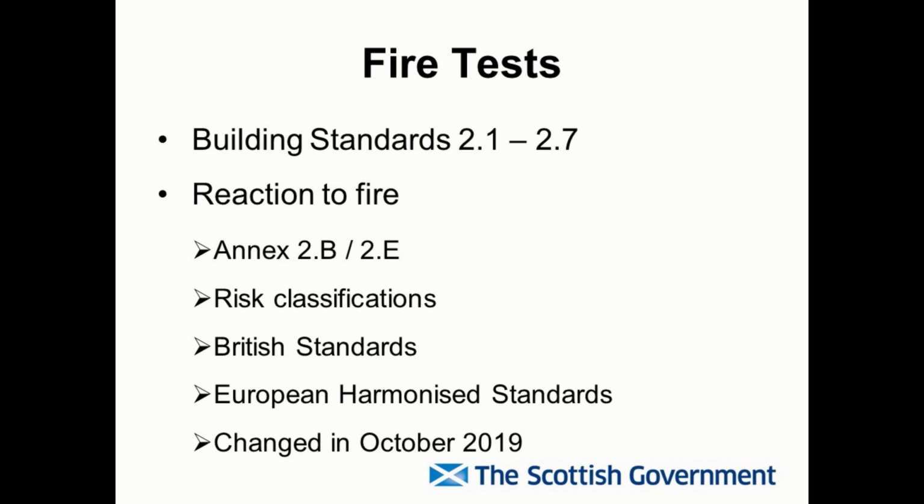As far as reaction to fire is concerned, we have 5 risk classifications. These are referred to in the technical handbook guidance as non-combustible, low risk, medium risk, high risk and very high risk. Annexes 2B and 2E of the current technical handbooks refer to both British and European standards as a means of evidencing the reaction to fire classification.